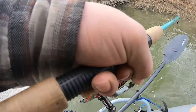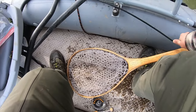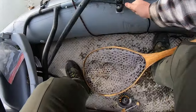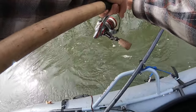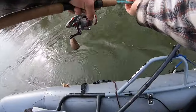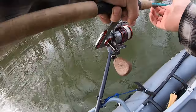Big ol' walleye. But we are in some tough current. I'm gonna have to hook up the anchor, if I can do it with one hand. Oh, big walleye. Big walleye. Oh my God, it's a big walleye. Oh, he's barely hooked. That's coming off.